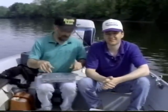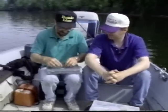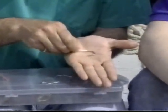Okay, we're going to get to the tackle box section of the show today. Now, Phil, we started out with some live bait, and we have to go through it. So let's talk about the hooks that we're using. Okay, now what do I have here? That's a 5.0 Mustad hook, just a bait hook.